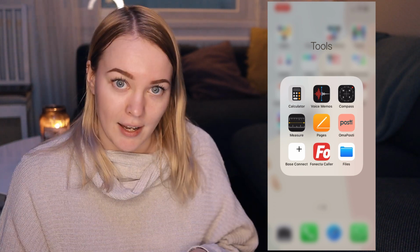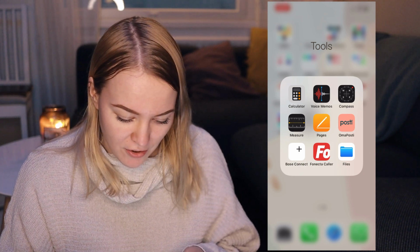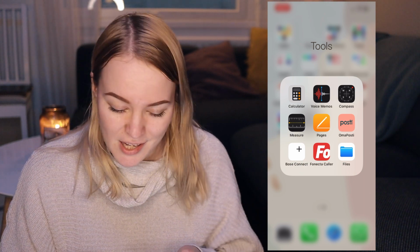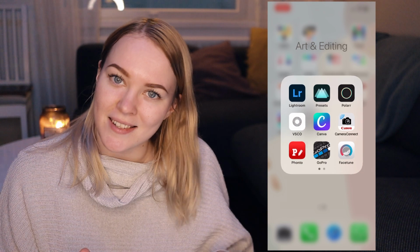Posti is the postal app. I get a message every time I receive something in there. Calculator, voice memos, compass, measurements. Bose Connect is for my headphones. I have the Bose headphones, so that's for that. And then art and editing.